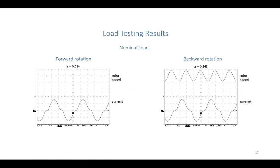So some results here. For forward rotation at the nominal load, this shows the rotor speed. This line here is 0 RPM, and here we're at 3000 RPM. As you can see, the speed only has a very small speed modulation. So nearly all of the torque pulsation has been smoothed out.